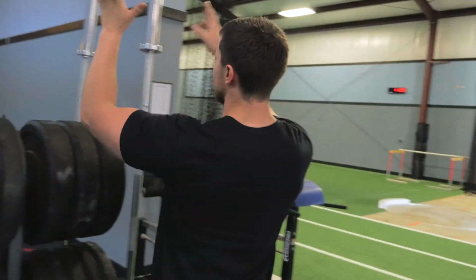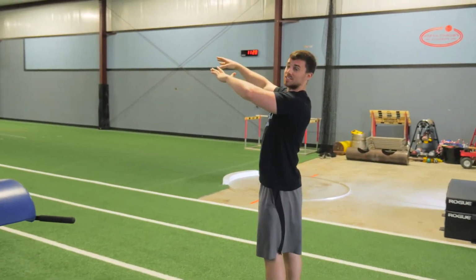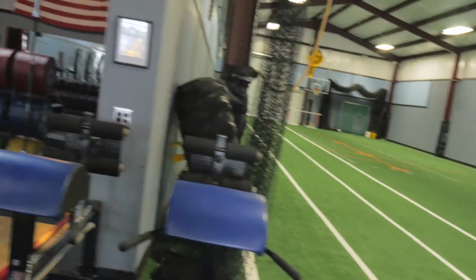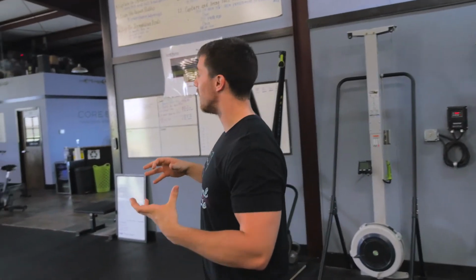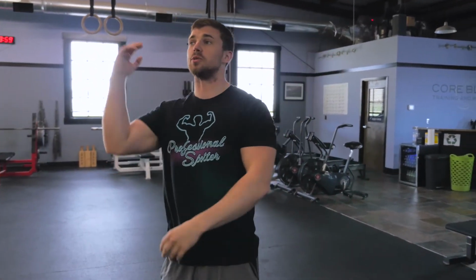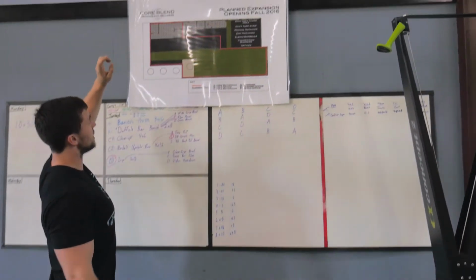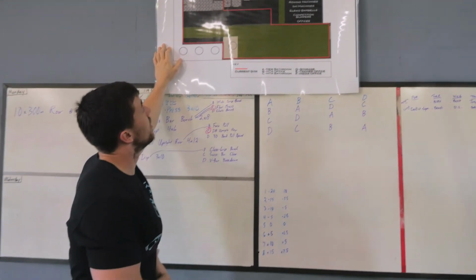It will roughly take the gym from where it is now all the way back to the end of that turf space. We will just push back that wall until we get to the end of the turf space. That is why we were doing this gym tour. We wanted to show you guys what the gym used to look like back in the old building, in this building, expansion 1, expansion 2, expansion 3, and now this new expansion that we are doing in fall of 2016 that should be awesome.